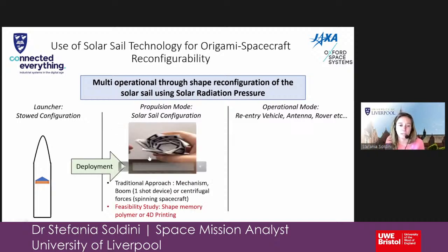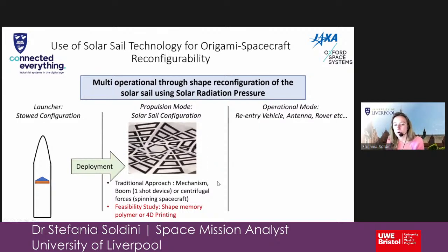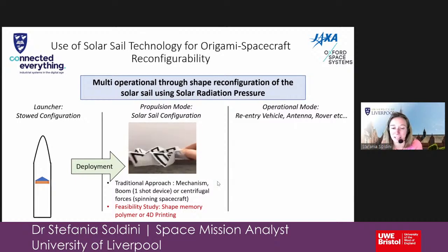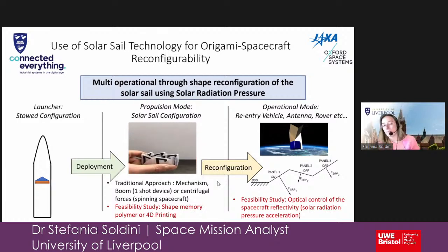And when we started our feasibility study, we explored this idea on origami paper. So how can we print on the substrate of the solar sail? Now this is paper, and then I'm going to show you some other material. This idea was to avoid mechanisms for deployment.